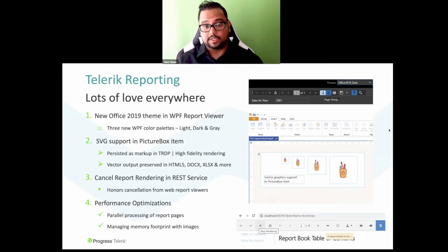And like I said, performance optimizations everywhere. In terms of creating multiple pages in your report, reports are made of lots and lots of pages, so we can do a lot more things in parallel. We are a lot more careful about how we manage the memory footprint of images that we use in our reports. So what I'm trying to say is there is a lot of love.